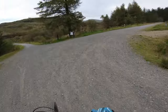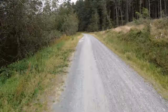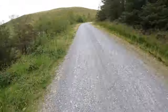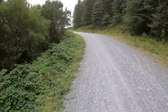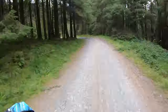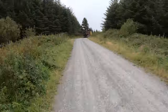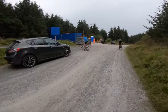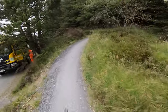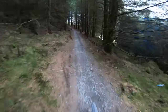And then we head up the second climb. With the first part of the trail done, I headed up the second, slightly longer climb. So this is the second part of the blue run. So far, I think this is the best flow trail I've ever been on in Wales.